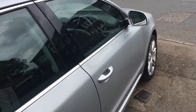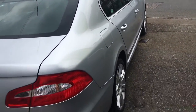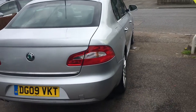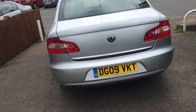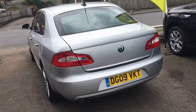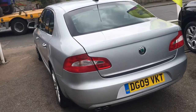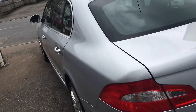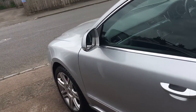Today I'd like to show you a car that's truly superb, and that is a Skoda Superb. It's a 2-litre TDI Elegance automatic. Exceptionally well-spec motor car, has leather, cruise, climate, alloys, just to name a few. As you can see, it's finished in a very attractive metallic silver.